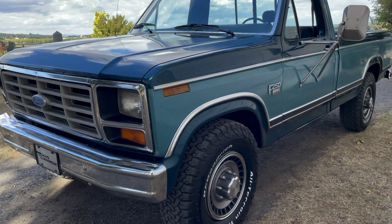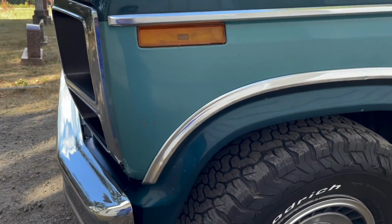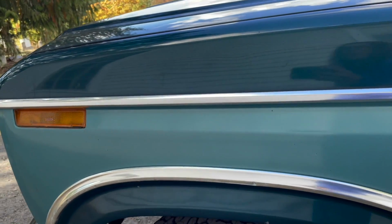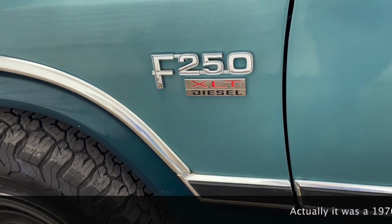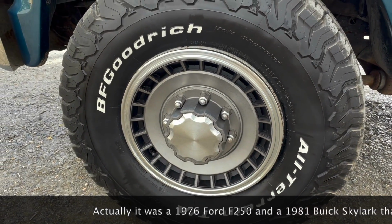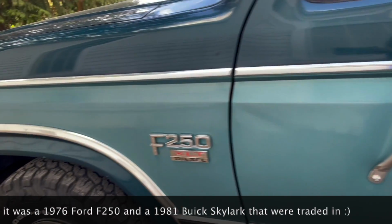It was originally bought new at Gibson Motors in Junction City. We've had several trucks from there, Junction City, Oregon. And we have the receipt in the auction from when they bought it. I believe they traded in a 67 Buick Skylark and then maybe a 77 Ford truck and bought this truck for around $15,000 back in the day. So that's pretty cool that we have that.